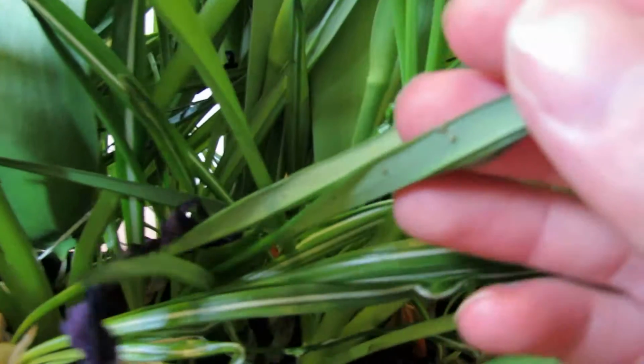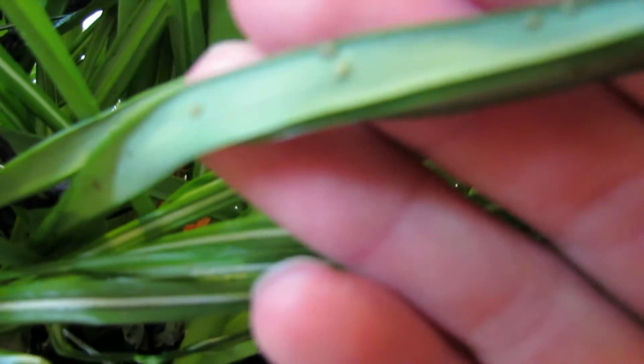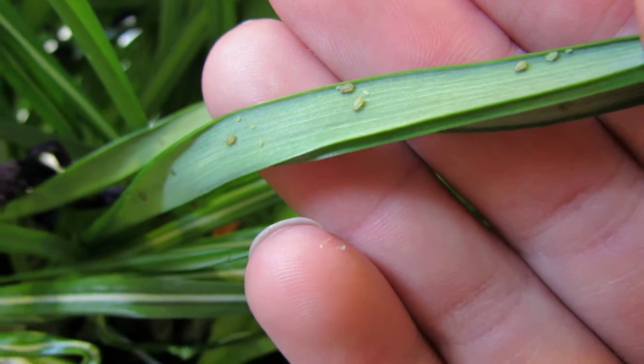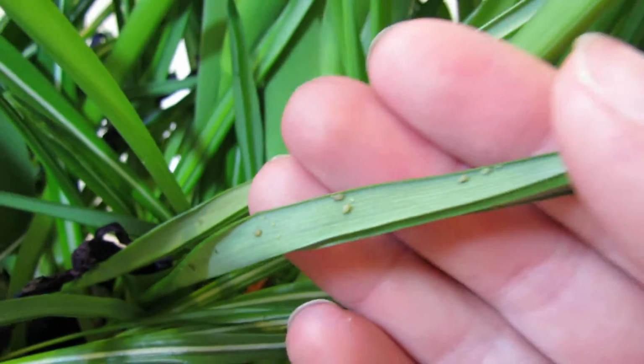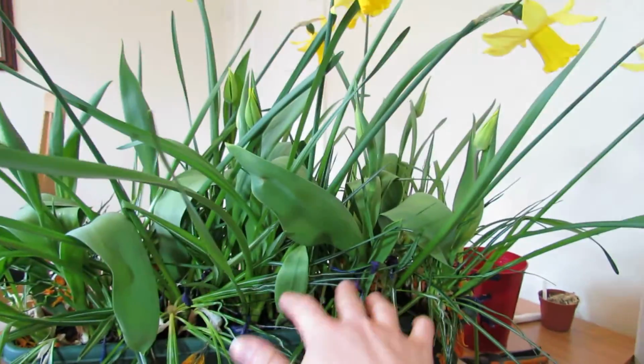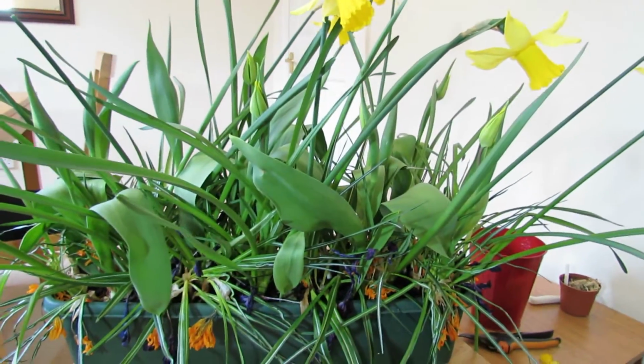The only issue I have had recently is aphids. You can see there's a few of them on here. I'm hoping that some parasitic wasps or maybe some ladybirds will come and eat them. Otherwise I may have to start spraying to kill them off, but it's quite hard to get the spray right into the centre of the plant, so I'm not sure what's going to happen with that.